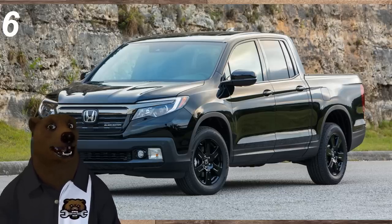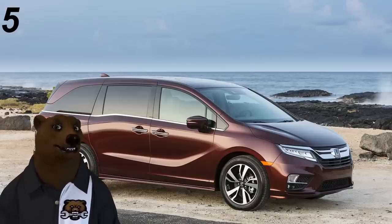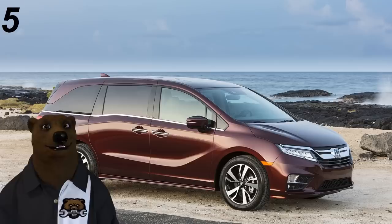But that said, it's not alone. We can still have one more. Number 5, the Honda Odyssey. Now, when my family had a minivan, we looked at this. They're pricey little minivans, but wow, they're really well made. They're well constructed, and they've got all the bells and whistles that any family would want.